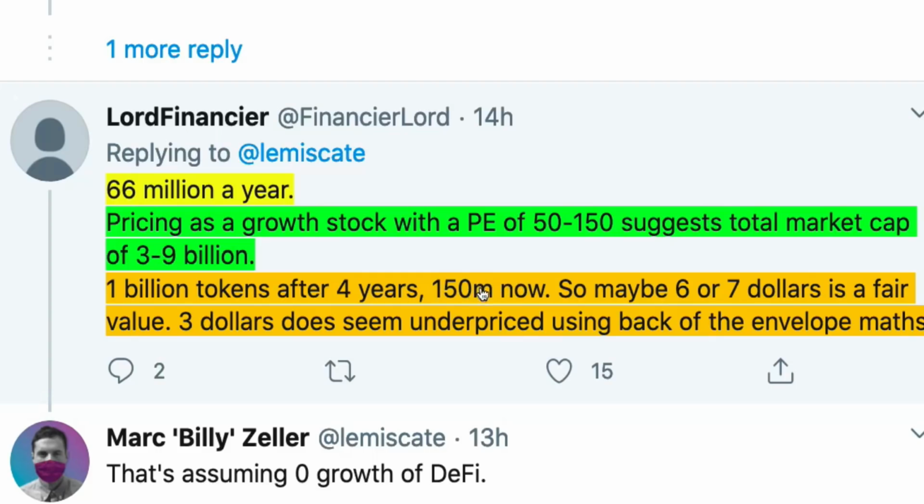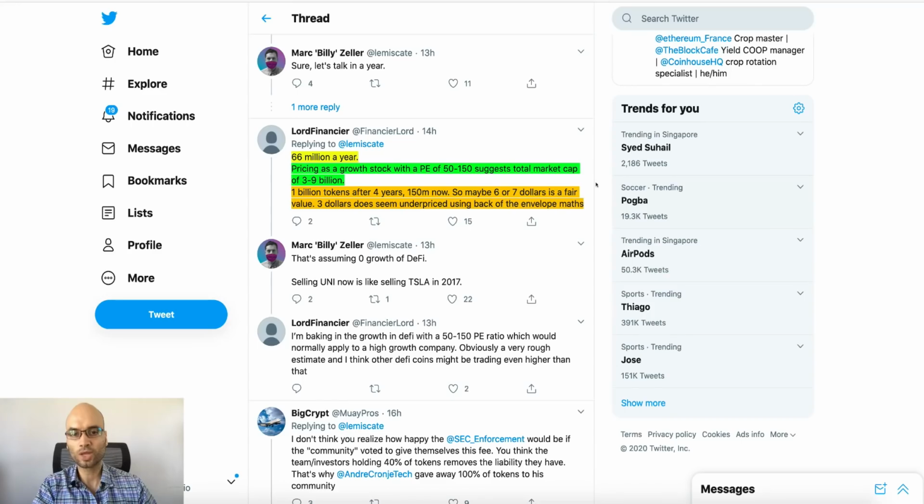He's referring, of course, to the 150 million which are currently in circulation, but there will be 1 billion total tokens after 4 years. So maybe $6 or $7 is a fair value. $3 does seem underpriced using back of the envelope maths. Now, I personally think it's somewhat underpriced as well. I wouldn't be surprised if we get to $6 to $7, and I'll show you why I think that is a more convincing factor in just a bit.